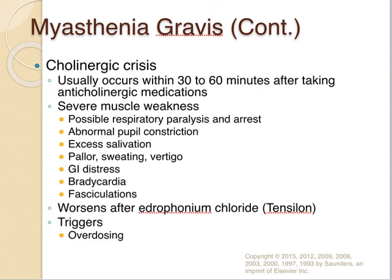If a patient is having a crisis and we don't know because the symptoms are so similar, we will use Tensilon to distinguish whether it's a myasthenic crisis or a cholinergic crisis. If it's a myasthenic crisis, the patient will get better. If it's a cholinergic crisis, the patient will get worse.